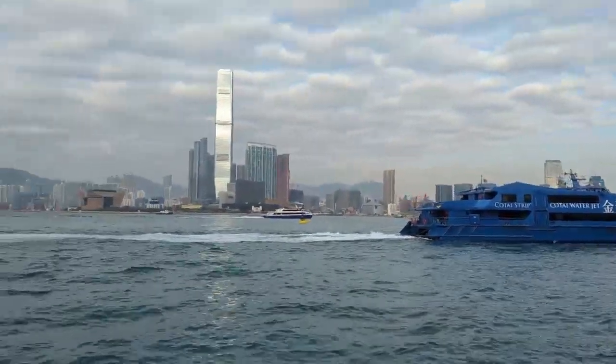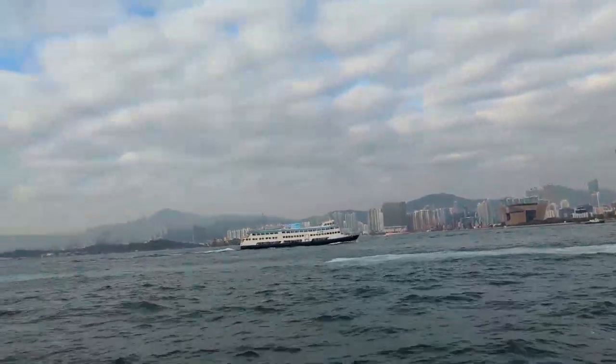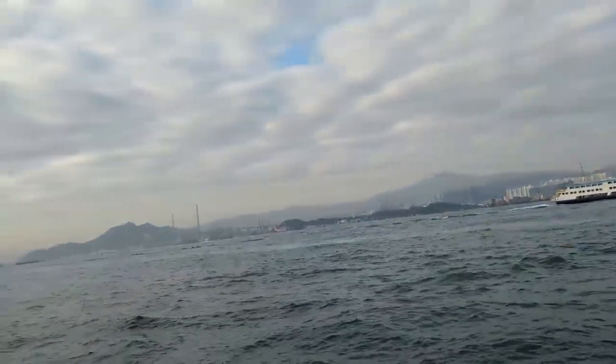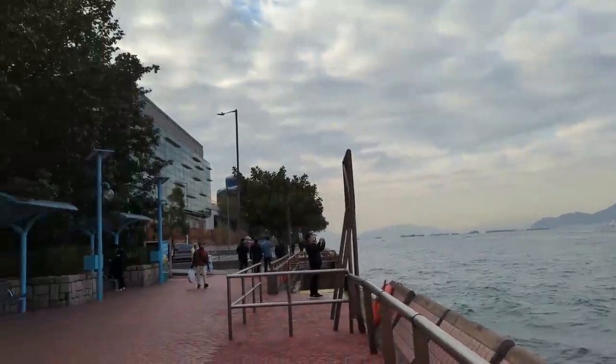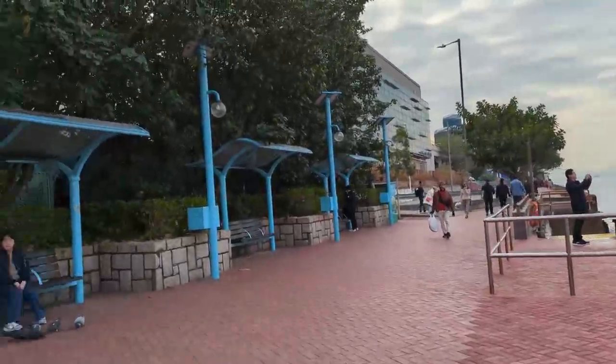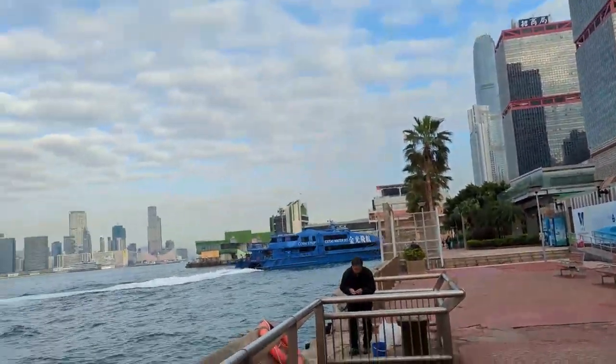Stretching along the waterfront of Central and Western districts, the Central and Western Promenade offers picturesque views of Victoria Harbour and landmarks such as the IFC and the Hong Kong Observation Wheel in Central, and the attractions across the harbour in Tsim Sha Tsui, such as its museums and the Avenue of Stars.